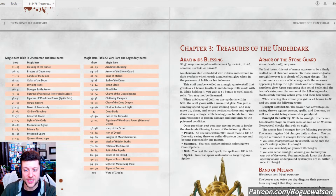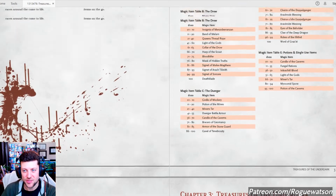So a really nice variety, even though a lot of them are skewed a little bit towards higher level play, which makes them more fun and interesting magic items. You just probably wouldn't end up using them quite as many.